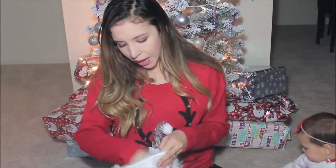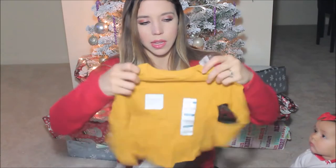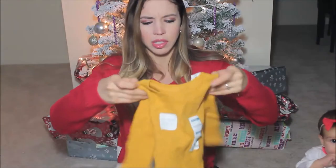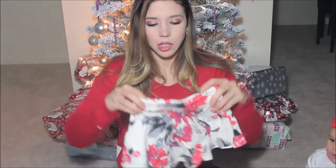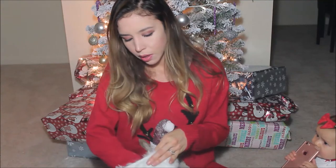Okay, next up, I have some clothes, and I got these clothes from Old Navy. I got this mustard yellow shirt, and this one was $4 on sale. I also got this floral skirt, and this one was $4 as well, and the sizes on these two items are 12 to 18 months. Next, I have here some elastics. I thought to put these in her stocking because her hair is growing, and I'm sure that soon I'll be able to do some piggytails on her hair. These ones were from Dollar Tree, so they were just $1.